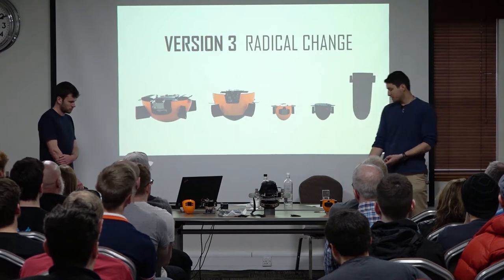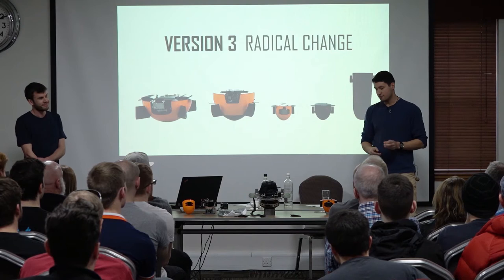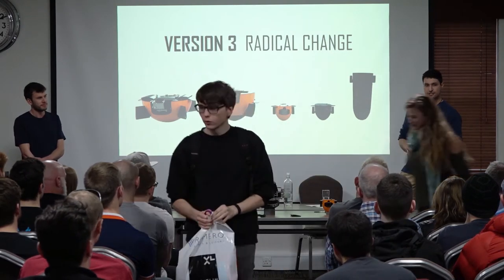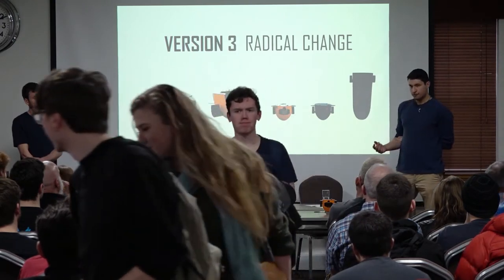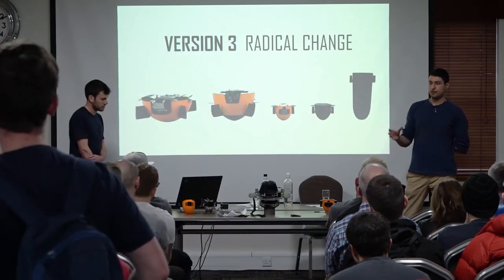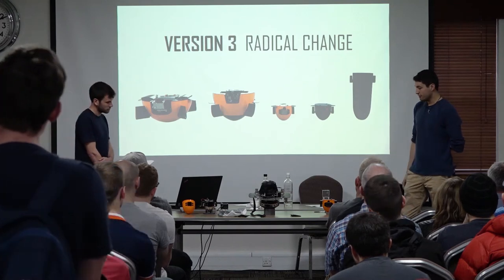So during the design of version two, I started to look at making a miniature design that keeps as much of the functionality as possible. And I started off with a diameter of 100 millimeters, just because that way we could take the weight down from 5 kilos to 1 kilo, so we can cut it by five.